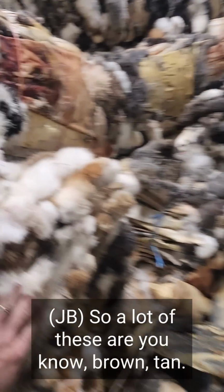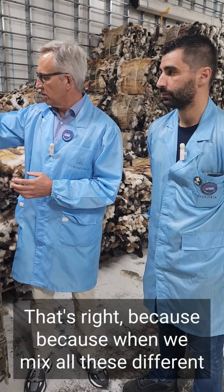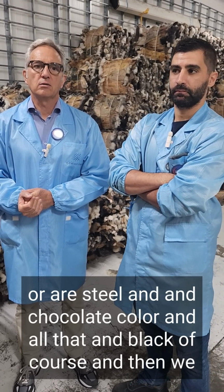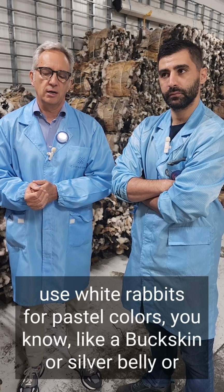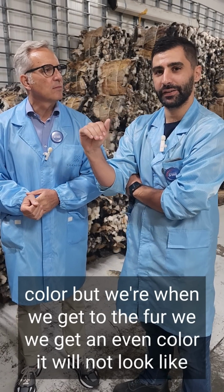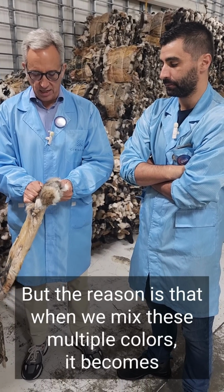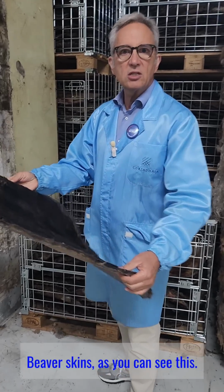Okay, so a lot of these are brown, tan. Do you call all that gray? Yes, that's right. Because when we mix all these different multiple colors, we obtain gray fur, which is good to dye like a granite or steel and chocolate color and all that, and black, of course. And then we use white rabbits for pastel colors, like a buckskin or a silver belly or a collar. But when we get to the fur, we will get an even color. It will not look like this, as you will see. Yeah, because you don't use the top; you use the bottom next to the skin. Yes, that's true. The reason is that when we mix these multiple colors, it becomes uniform gray fur.